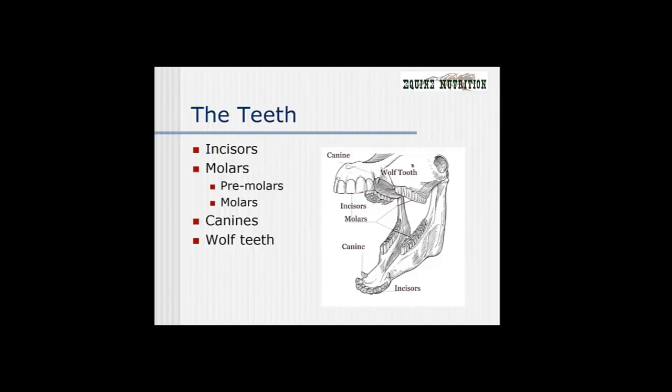The canines are generally found only in males, however they have been found in females too. They sit right behind the incisors and before the bar of the mouth. And then you have the wolf tooth, which is a tiny little tooth that sits up in the very front of the premolars on the upper jaw.